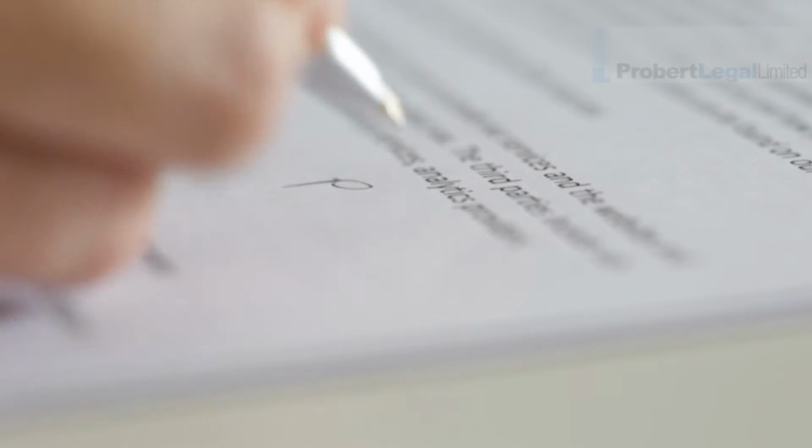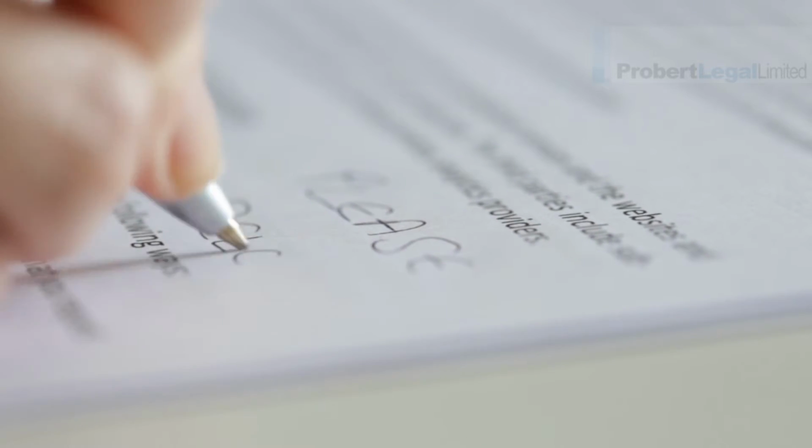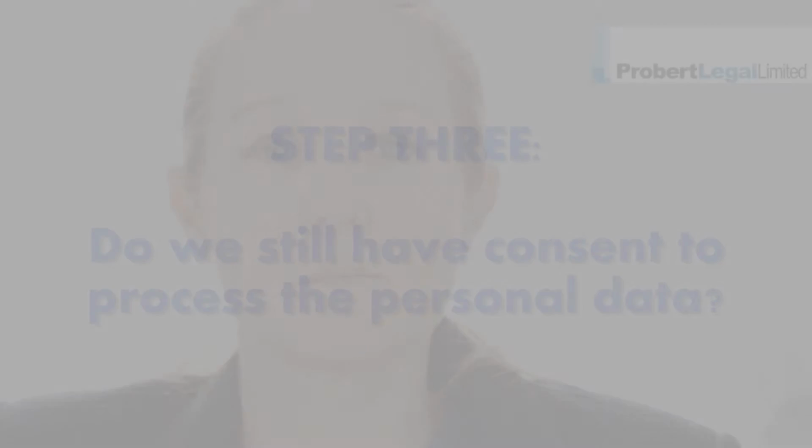Organisations can only process personal data where they have a legal basis for doing so. For some organisations, this may be in order to fulfil legal obligations, and for others, it may be necessary to comply with a contract that the organisation has entered into with the individual. In many cases, an organisation relies on the consent of the individual. These conditions have broadly remained the same. However, they are more prescriptive, and in particular, the rules regarding consent are now stricter. Accordingly, when carrying out an audit of personal data, you need to consider the legal basis for processing and document the reasons.